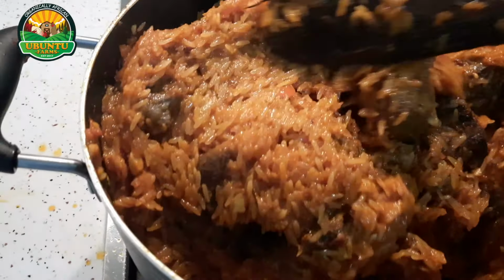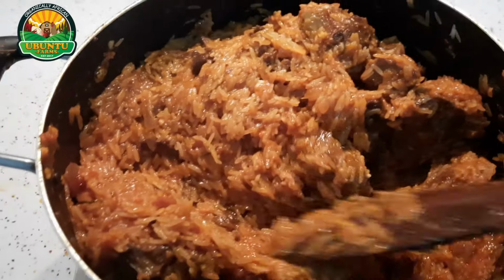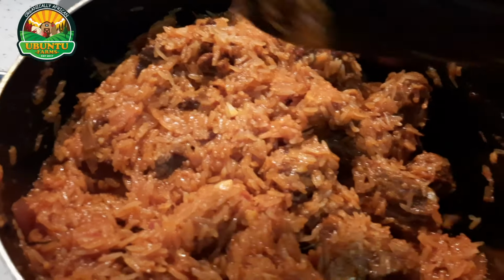Your jollof rice can be really tricky. If you use too much stew, then you will ruin it. And too little stew ruins it as well. It's kind of like you never win, but less stew is actually better than too much, so you always want to keep that in mind.